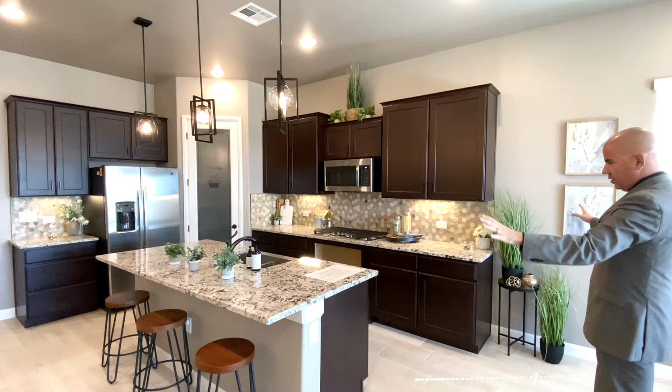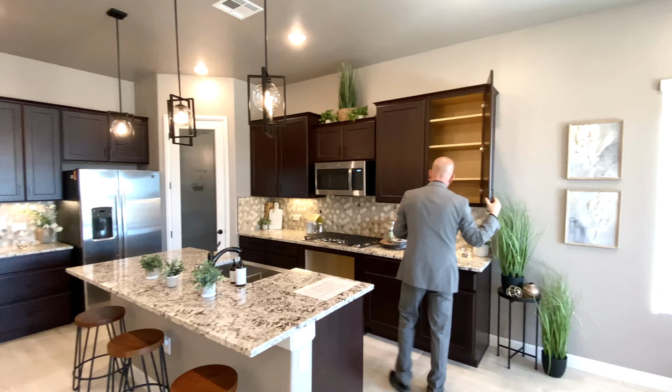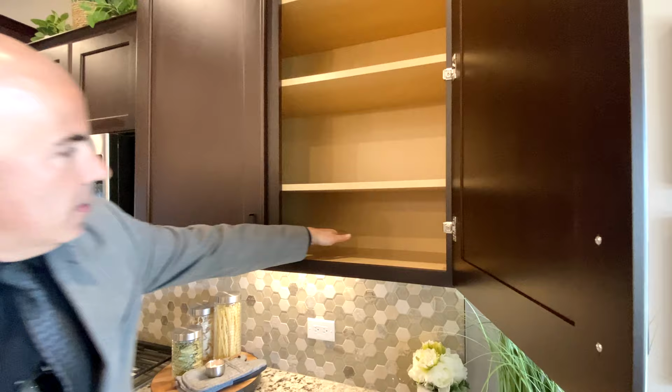So the lighting is standard, the 10-foot ceilings, the 3CM level 3 granite, and all of its cabinetry is, of course, soft close. Another thing that often is missed when you're shopping is look at the depth of these too. A lot of cabinets out there, they make them a lot shorter, so you don't have a lot of space for your plates. This can easily fit an actual full-size plate without having to tip it to the side.